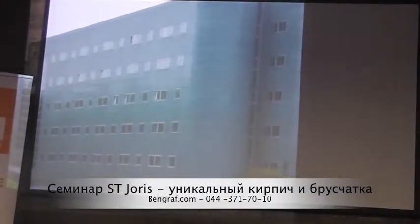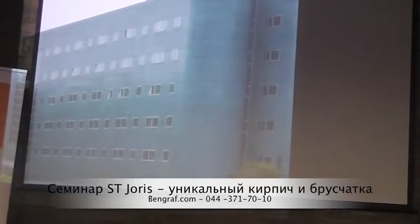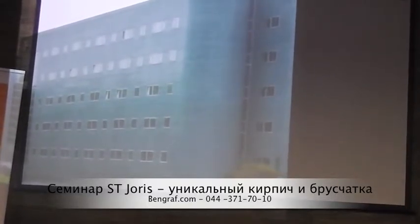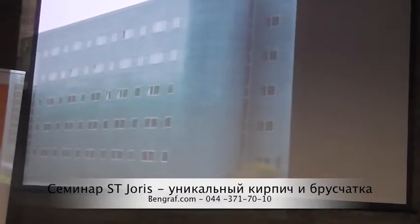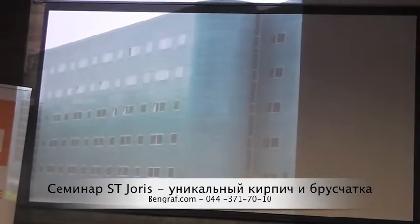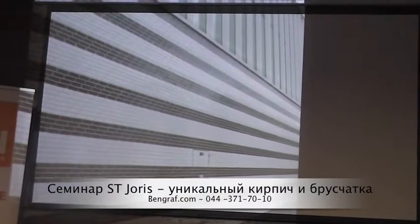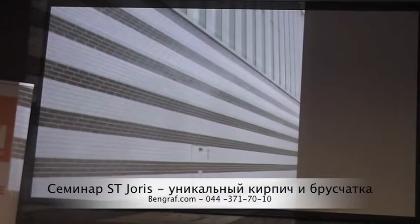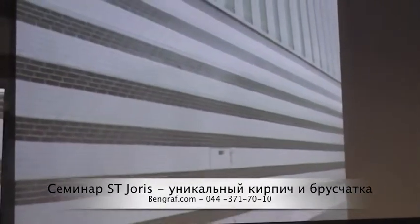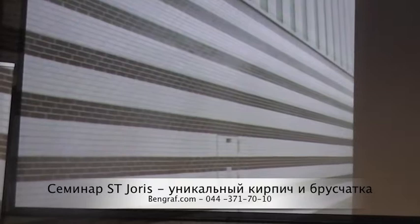This was a job in Holland, in Delft. On the round facade, we used the normal size of the brick of 21 centimeters. This is a job in Paris, a swimming pool. Outside they used the glazed bricks. The outside wall is glazed brick, black and white.